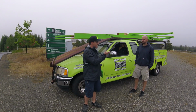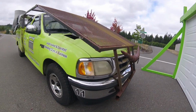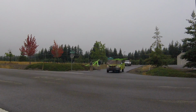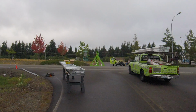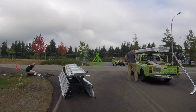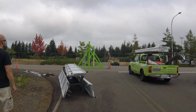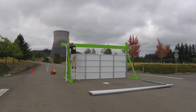My name's Rusty, this is Alan. We're partners in a company called Hung Right Doors in Southwest Washington. We just wanted to make a video that people would watch about garage doors. We were gonna get a stunt driver, but Alan insisted on driving the truck, so we're gonna see how it goes. Demolishing the garage door is the point of the video, so just something fun for people to watch.